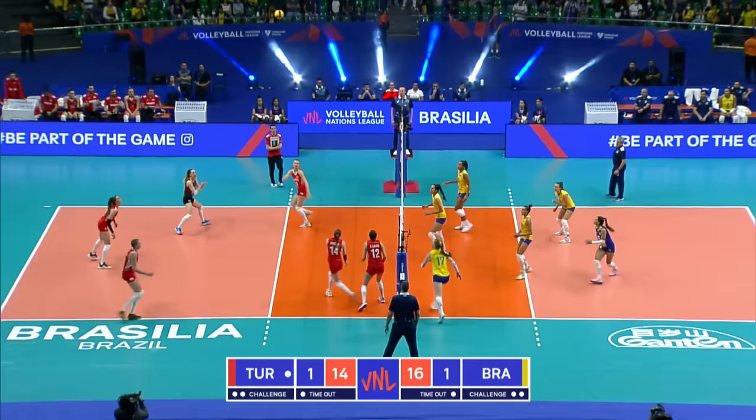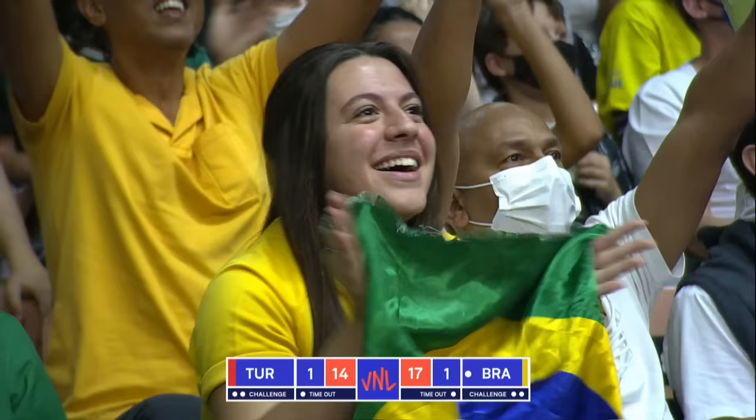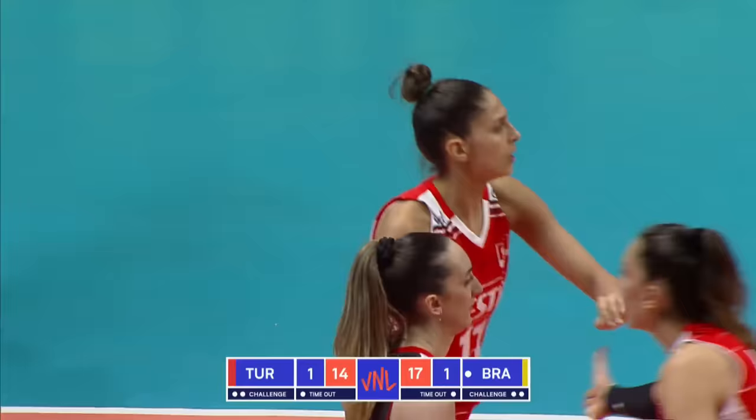Julia B on reception, hits cross court. Aichert with a splendid piece of defending. But all of a sudden, this inspired block announcing itself again, wearing yellow. Kissy gets the contact.